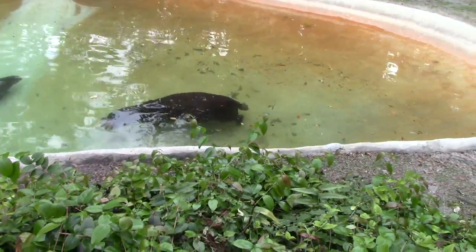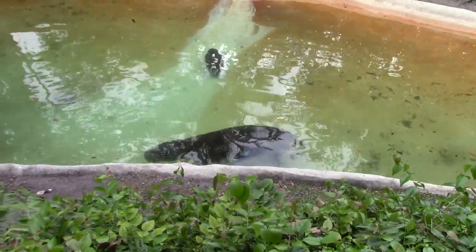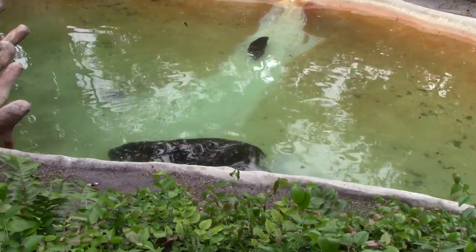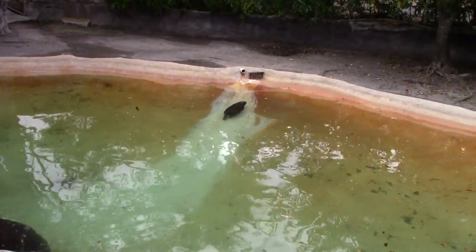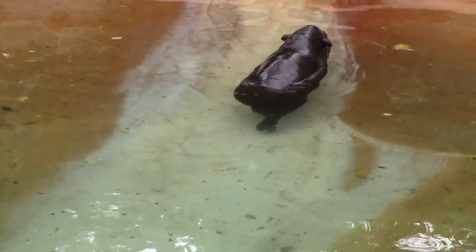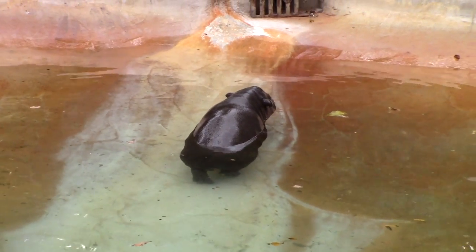Yeah, they came back, the pygmy hippopotamuses. They're playing in the water now. You have the little baby. Aww. Baby is so cute looking.